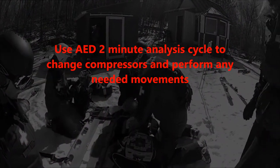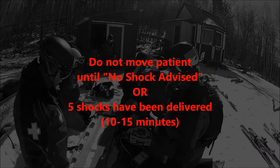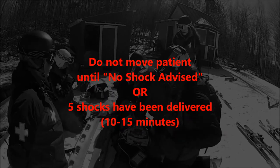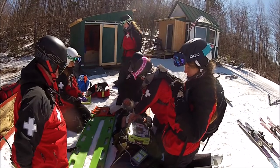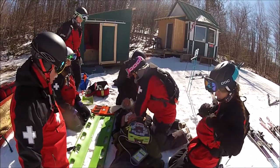Use the AED's 2-minute analysis cycle to change compressors and perform any needed movements. Do not move the patient until you have received a no shock advised or until 5 shocks have been delivered. This should be 10 to 15 minutes into the code, unless environmental conditions dictate otherwise.